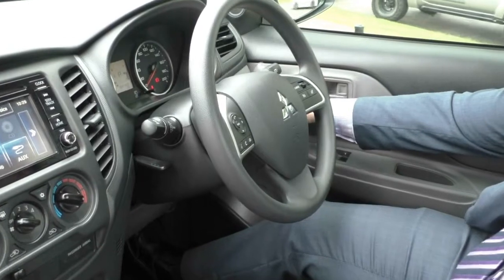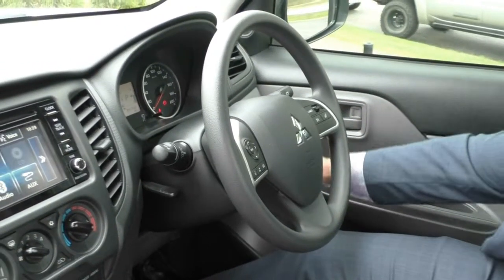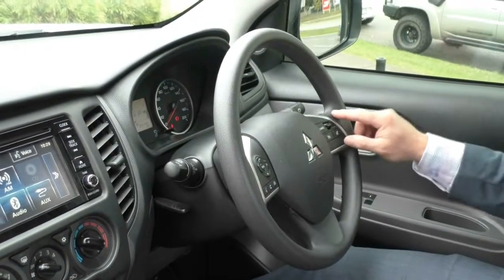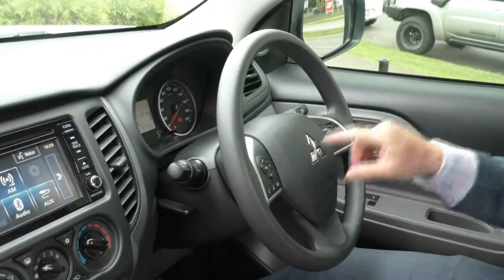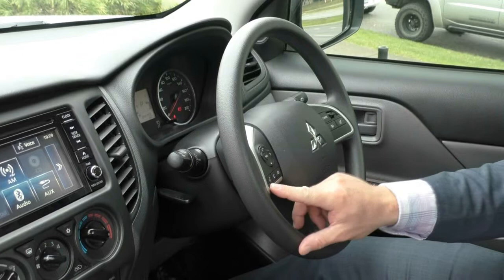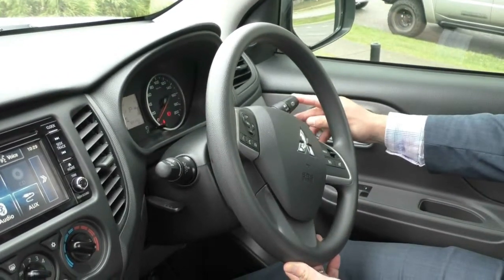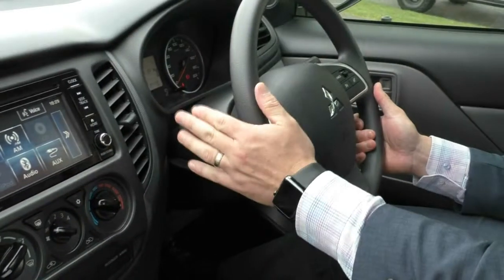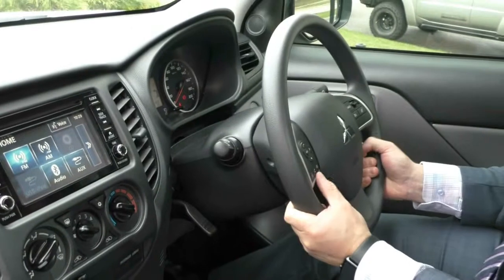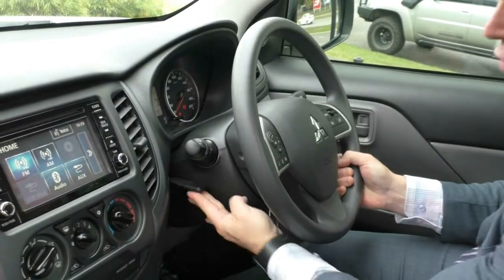You've got the power mirrors for the sides on there, and you've also got a button behind the wheel here for the electronic stability control. You've got your cruise control over here on the right hand side, and you've also got your stereo controls on the left and also your Bluetooth connectivity for the voice activation. Indicators and headlights are on your right hand stalk, and then your wipers are here on your left hand stalk. With the steering wheel, you've got the up and down adjustment as well as the telescopic, which is good for those people with slightly shorter arms.